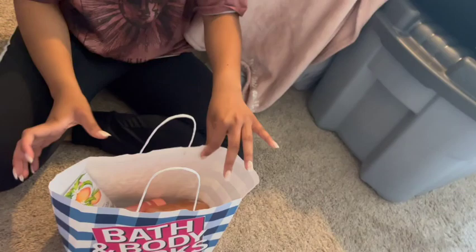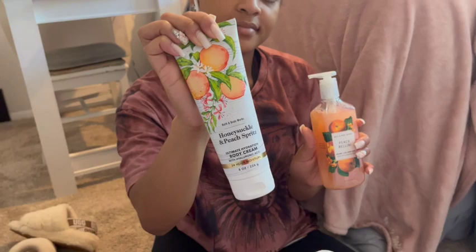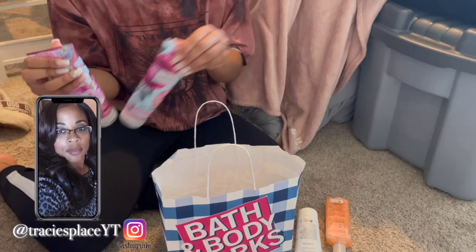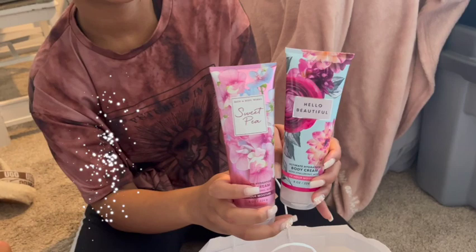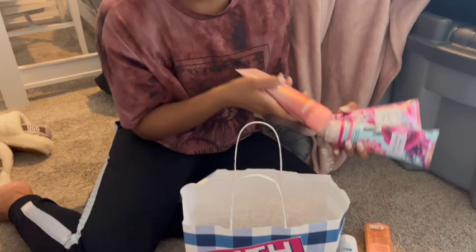So, I got the Peach Bellini hand soap and the honeysuckle and peach spritz. That smells so good. And y'all know I like to mix my lotions with Vaseline and regular lotion. Sweet pea. I hadn't smelled that in a long time, but it's nice and fresh, so I got it again. Hello, beautiful. And champagne toast, the cream this time. So that's all that I got.